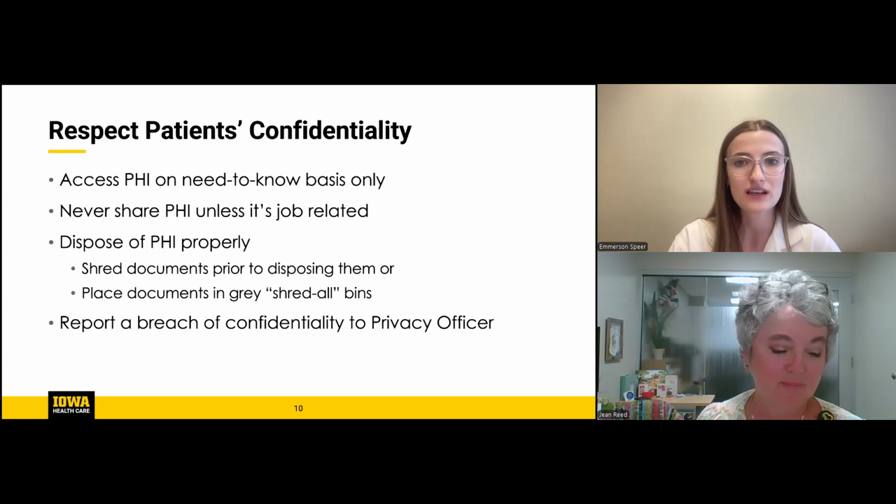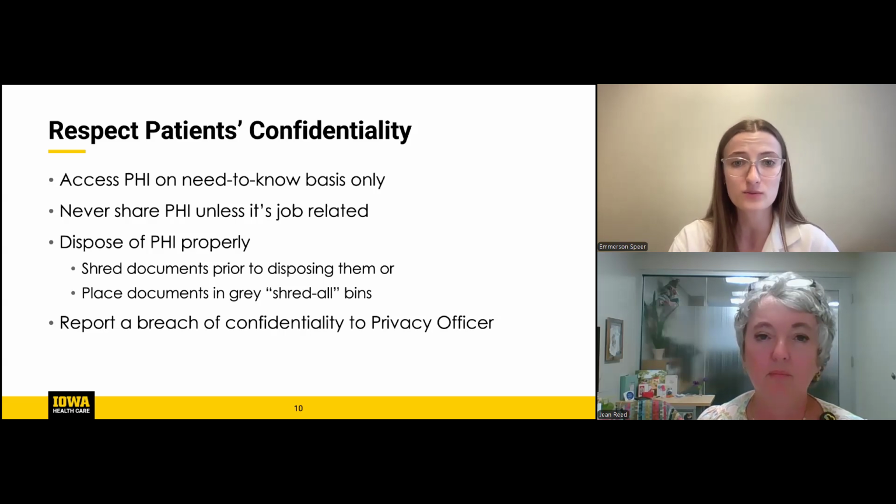Finally, never put any protected health information in a trash can. Even if the piece of paper contains one patient's name, it is protected health information and needs to go in a confidential container for shredding, not an ordinary trash can. Protecting patient confidentiality is one of your most important responsibilities as a volunteer here. If you have questions, please ask your student leader board member for your unit or any member of the volunteer services staff or your volunteer supervisor.